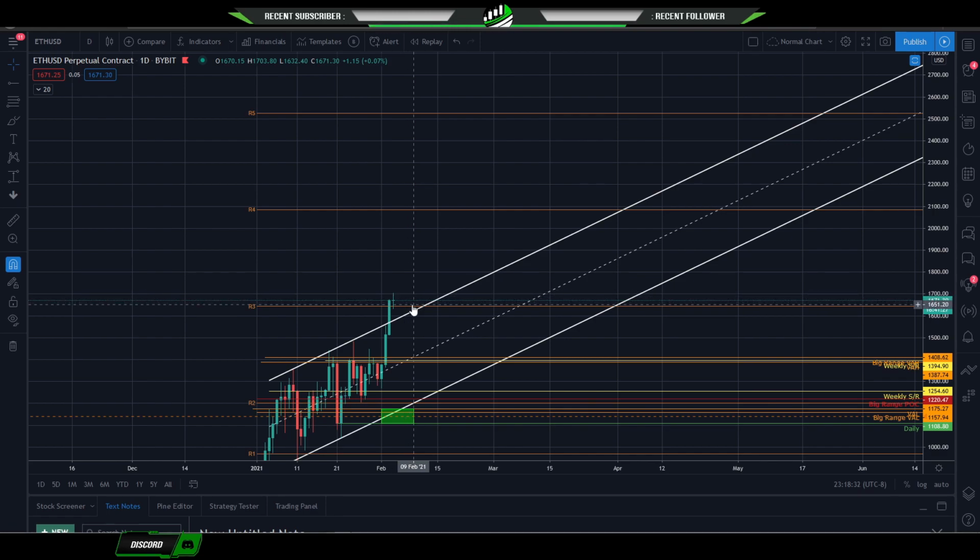So for me, as long as we're holding the R3 pivot, my next target for Ethereum would probably be the R4 pivot, and it's around 2084. So $2,000, give or take, 2087, something like that. That's the next level I would be looking for on Ethereum. And then really, if things got pretty crazy, the R5 yearly pivot is up here. It's around 2,500 bucks, so 25, 27, something like that. But either way, Ethereum looks really good right now.